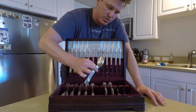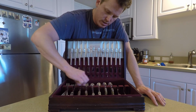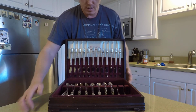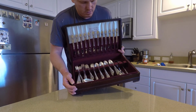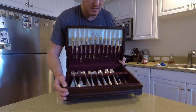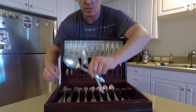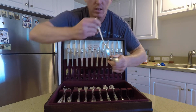It's service for 12, so there's a million spoons and forks on all this silverware. Wonder if I can lean it up without dropping everything. Oh! Oh! There you go. Oh, and it has these awesome giant serving spoons too. And all of them have the marking.